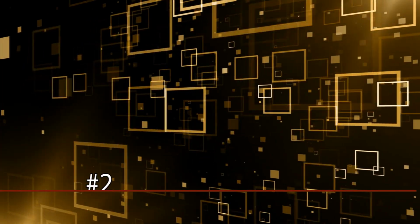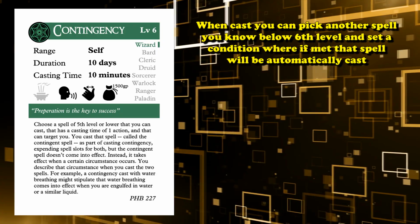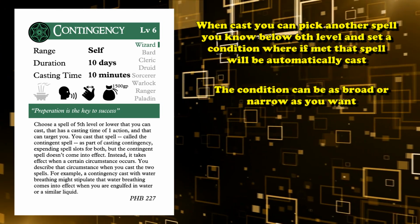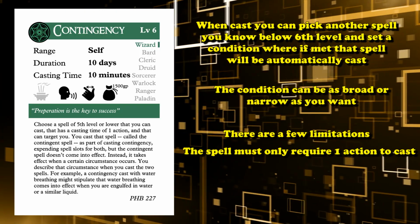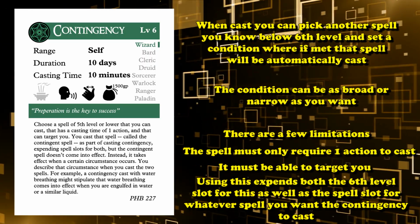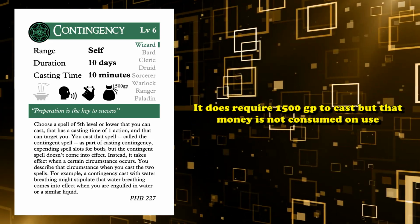And at number 2, we have Contingency. This is a spell which has the effect that when you cast it, you can choose one of the other spells you can cast that's 5th level or below, and then create a condition where the spell will be cast instantly, once the condition is met, no matter how vague or specific you are. Although there are some limitations to it, the spell you choose can only be one that requires one action to cast, and it has to be one that can target you. And it also uses both your 6th level spell slot to cast Contingency in addition to the spell slot of the spell that you want the Contingency to cast. It also costs 1,500 gold pieces to cast, but that is not consumed when you use it.